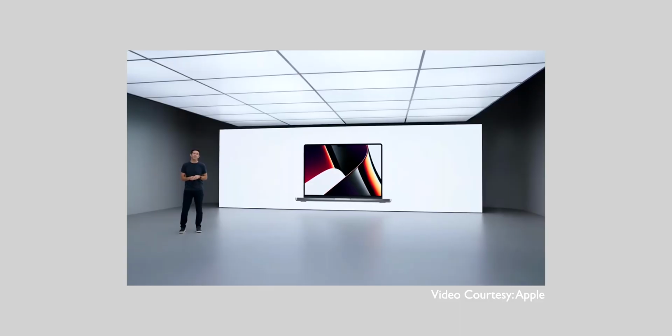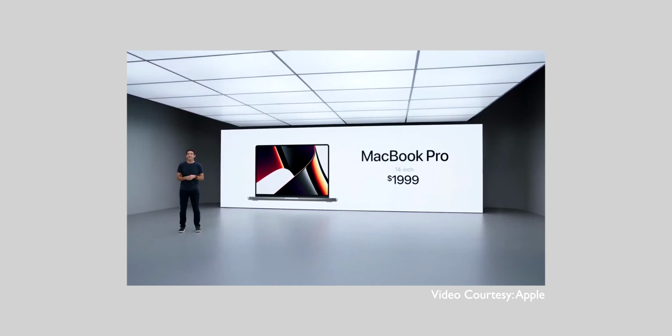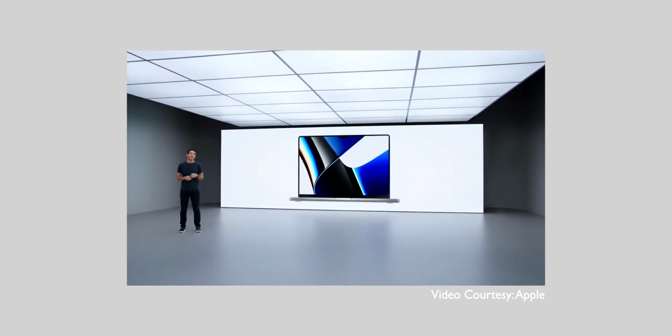I couldn't really replace my full-on desktop with the 13-inch MacBook Pro, despite how powerful it is. And so I didn't sell the desktop. But because of the price jump from the base $1,300 MacBook Pro 13-inch to the 14, which is $2,000 base, I started having my doubts because $2,000 is pretty expensive.